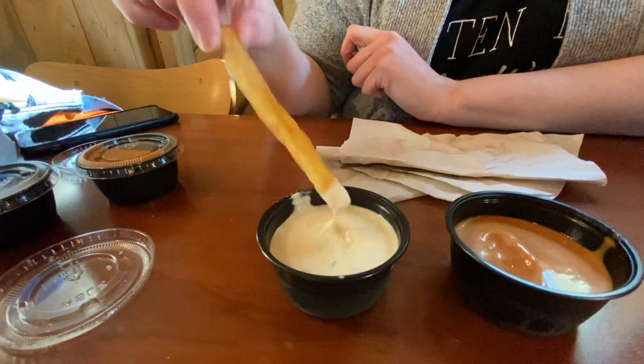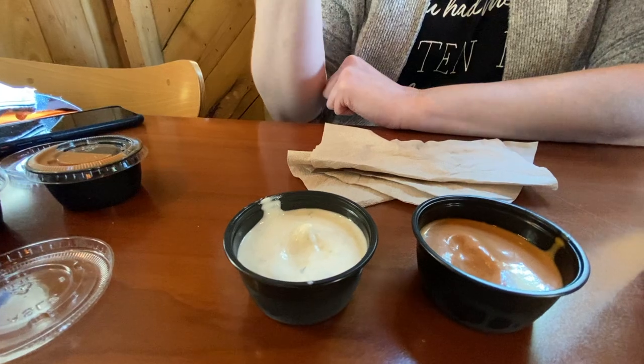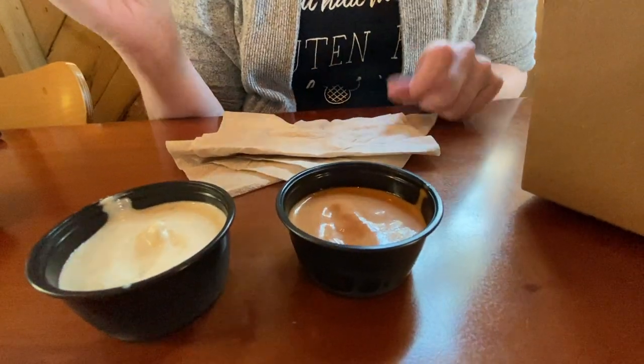And then I'm going to try the ranch really quick. This does have dairy, so I'm not going to do too much of this throughout my meal, but I just want to taste it just because I've never had it before. Oh. Mm-hmm. Good. If you like ranch, I think this is a great option. It definitely is very garlicky, but the winner, of course, for me, if you like spicy food, is always going to be the Chipotle mayo.